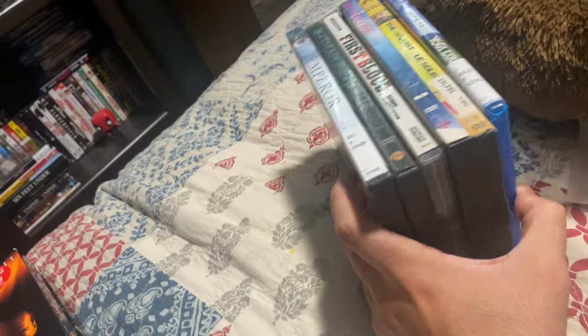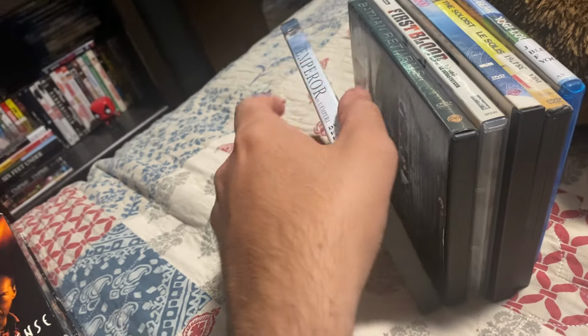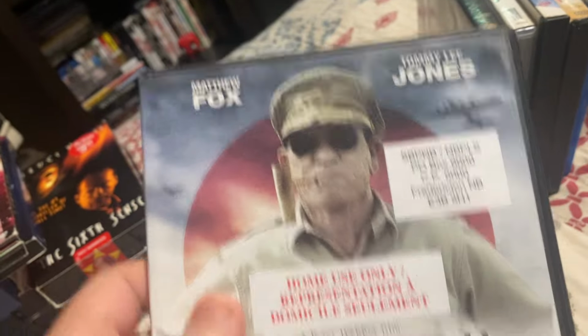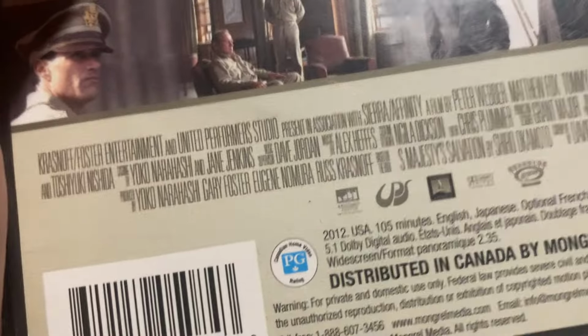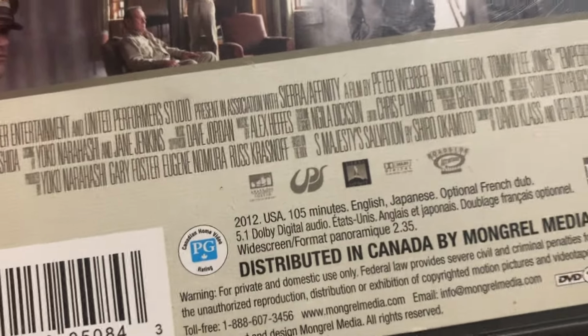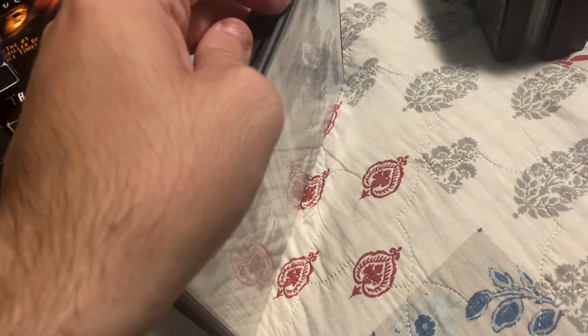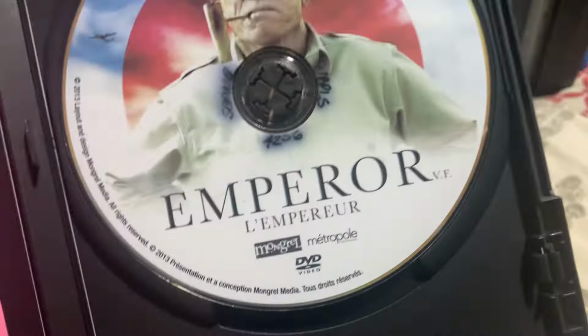Now this next DVD, I bought from the library today, the Moncton Library, and this one's in St. Stephen. This one's a Roadside Attractions movie, coming with Krasnov Foster Entertainment, United Performer Studio, and Sierra Infinity, and was released on DVD by Mongol. This is one of two Mongol DVDs I have in this update. The other one I'll show you in a little bit.